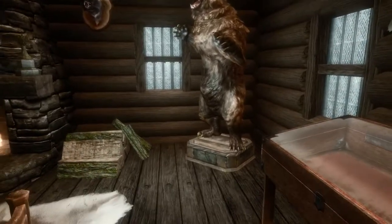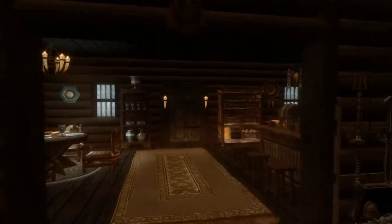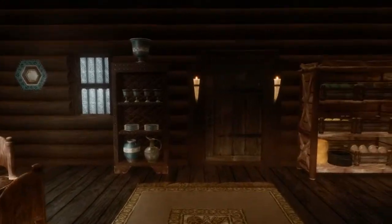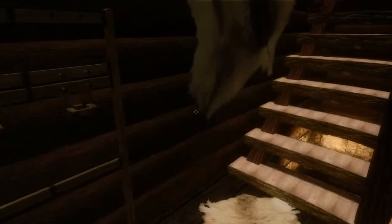You can see the front of the bear being illuminated. And this is how it's supposed to look in the daytime, so this looks good. Looks very good. This is exactly how I want my house mod to look. Alright, we'll take a quick look upstairs, then we're going to head outside. We're going to look around the lake a little bit, and we'll head down to Embershard. We'll check some interiors.